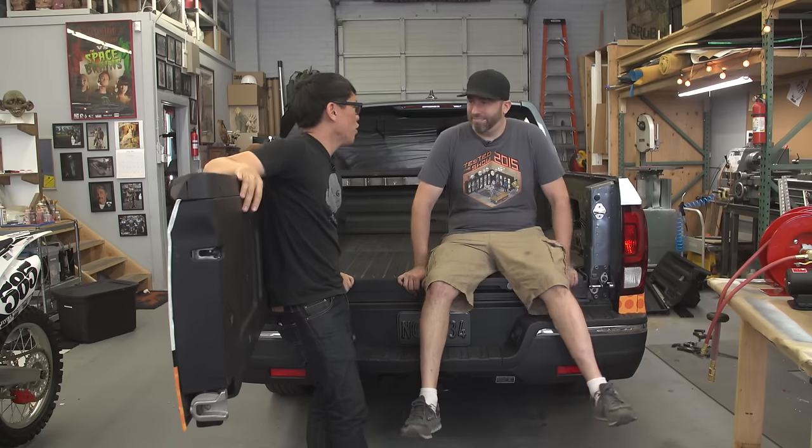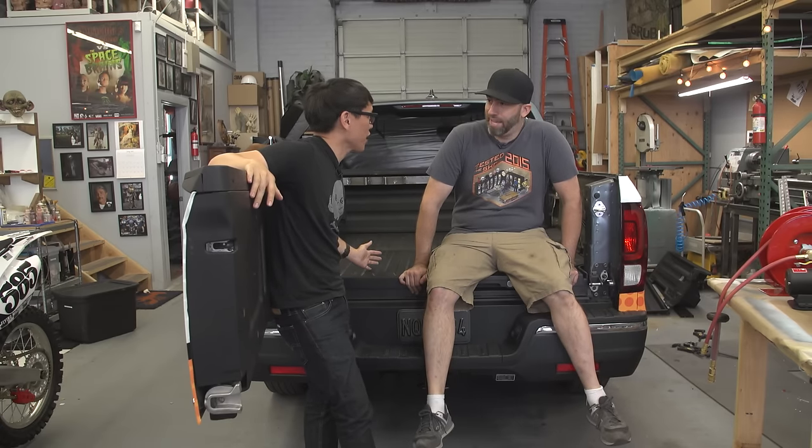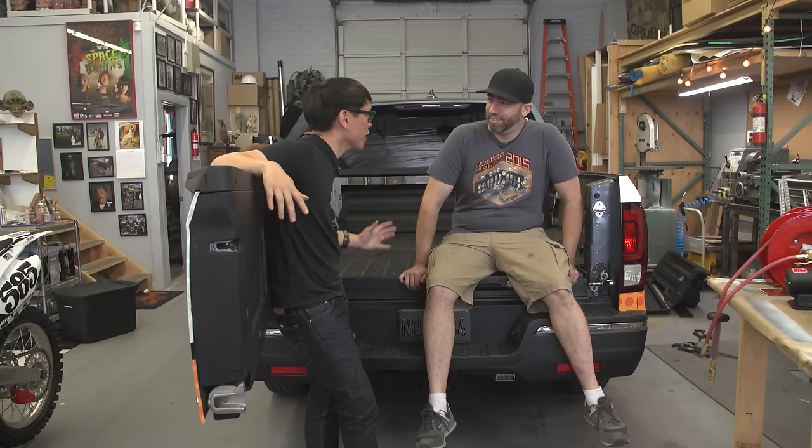All right, Frank. So after chatting with Adam, you've taken the truck out to the motocross track. And you have some ideas about what you can actually fit in here. Yeah, taking this thing to the track gets me the chance to really see where I want to put things and how I want to organize the back of the truck.